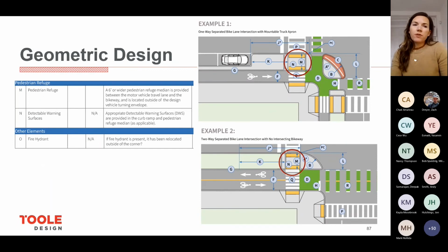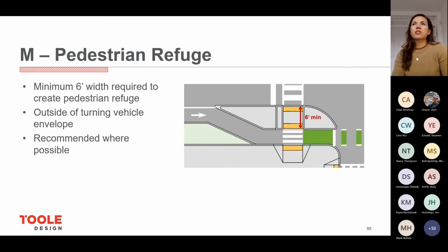All right, and then continuing through the checklist, this is just asking whether or not you've provided pedestrian refuge. If you do provide it, make sure that you have that minimum 6-foot width and the detectable warning surfaces. And so again, this is what we're measuring when we say the 6-foot minimum width to create the pedestrian refuge. If it's narrower than 6 foot, it would not be considered a pedestrian refuge, and therefore you would not want to put the detectable warning surface.